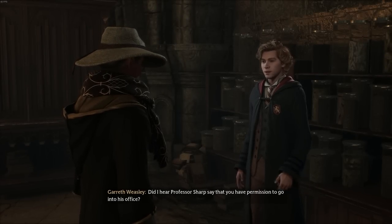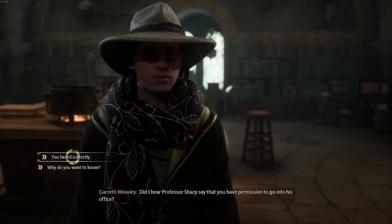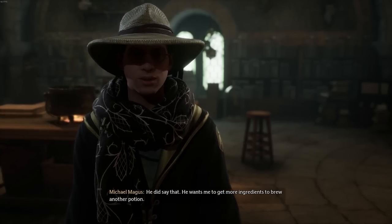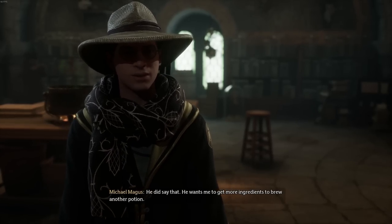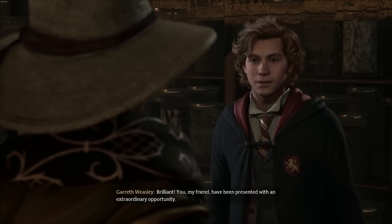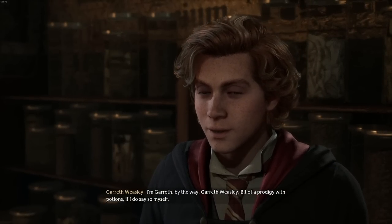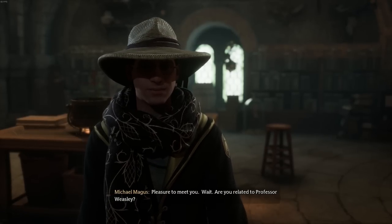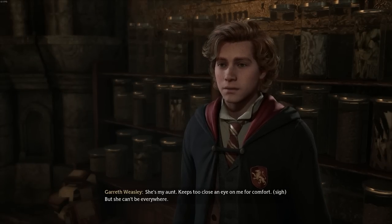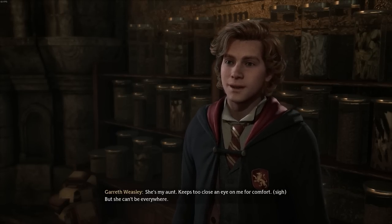Did I hear Professor Sharp say that you have permission to go into his office? Yes? Oh, you're a Weasley. Will you be my friend? Yeah, do you want to come? He did say that. He wants me to get more ingredients to brew another potion. Brilliant! You, my friend, have been presented with an extraordinary opportunity. What does that mean? I'm Gareth, by the way. Gareth Weasley, bit of a prodigy with potions, if I do say so myself. Pleasure to meet you. Wait, are you related to Professor Weasley? Yes. She's my aunt. Keeps too close an eye on me for comfort. Ugh.